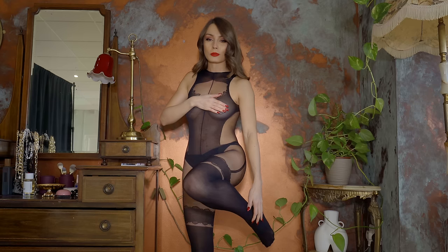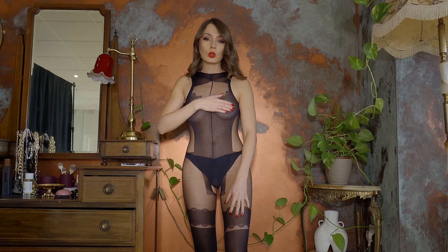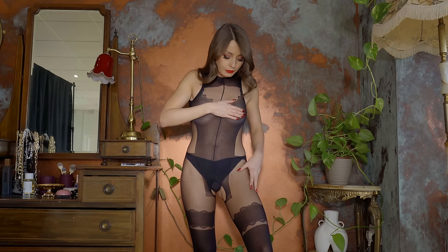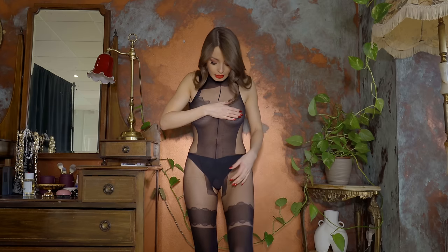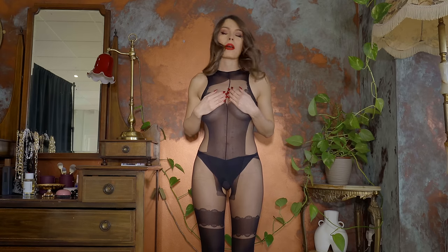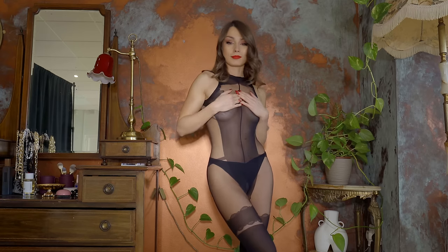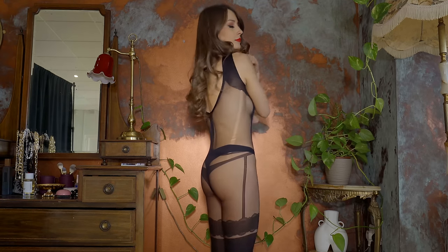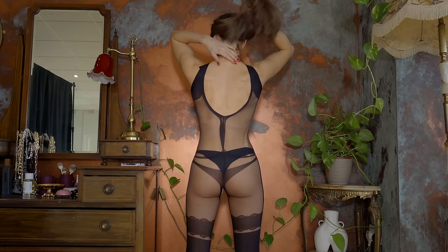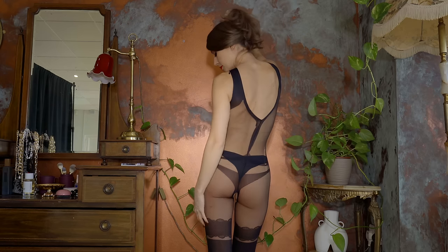So going from the toes, here it's all covered. Here's another part which looks like kind of lacy stockings. And then we have lighter colors and all of this. This line in the middle reminds me a little bit of tights. And that's how the back looks. It's quite open.